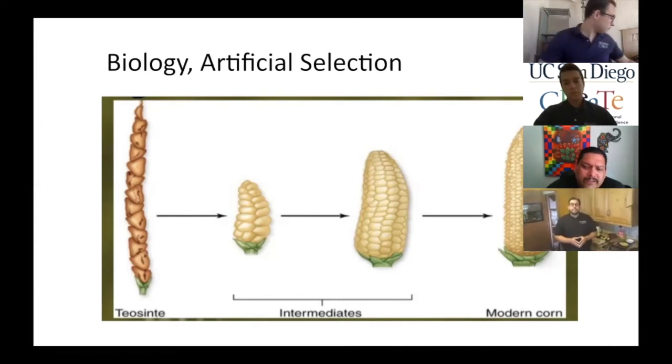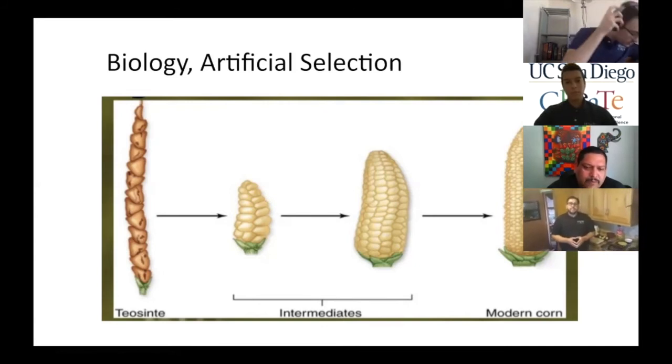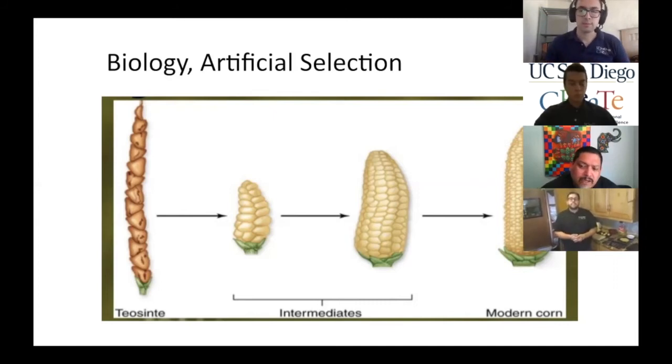We're now able to select for certain characteristics, right? So now we can have corn that is produced year round. Now we can have different variations of corn, as you're going to see in a slide later on. But the evolution, or the changing of something over a large period of time, is continuous as we continue to select for certain traits that we like, right?